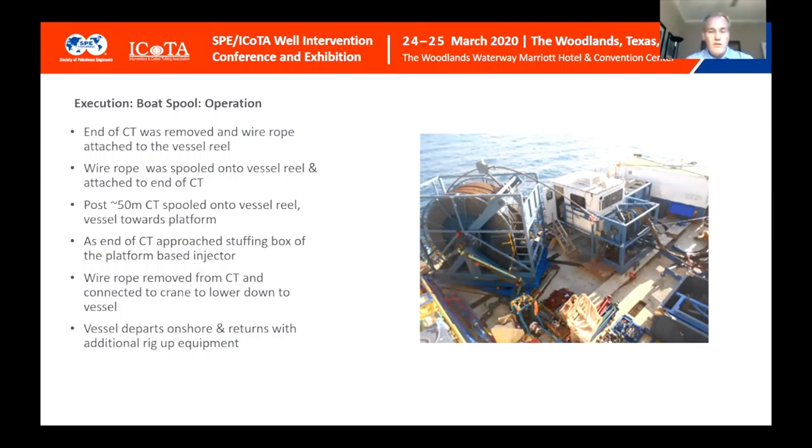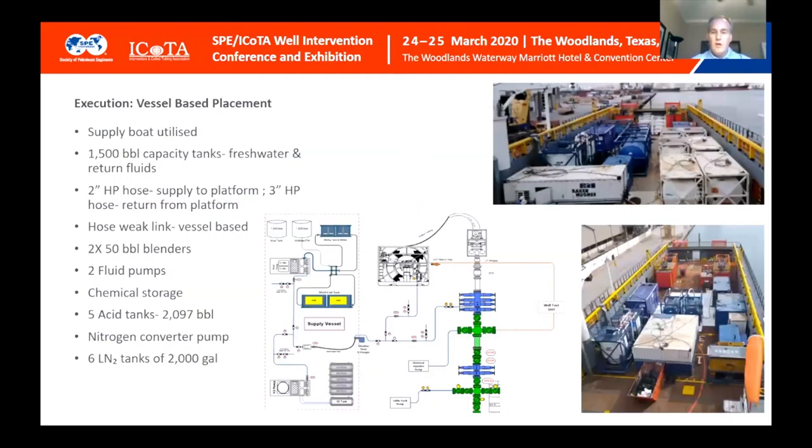At this point, the vessel departed to offload the spooling coil tubing unit and returned with a small tower system, tools, single pump, and the flowback system. With the required coil tubing and flowback equipment now located on the platform and any excess equipment removed, we could now focus on getting the vessel ready for the pumping operations.